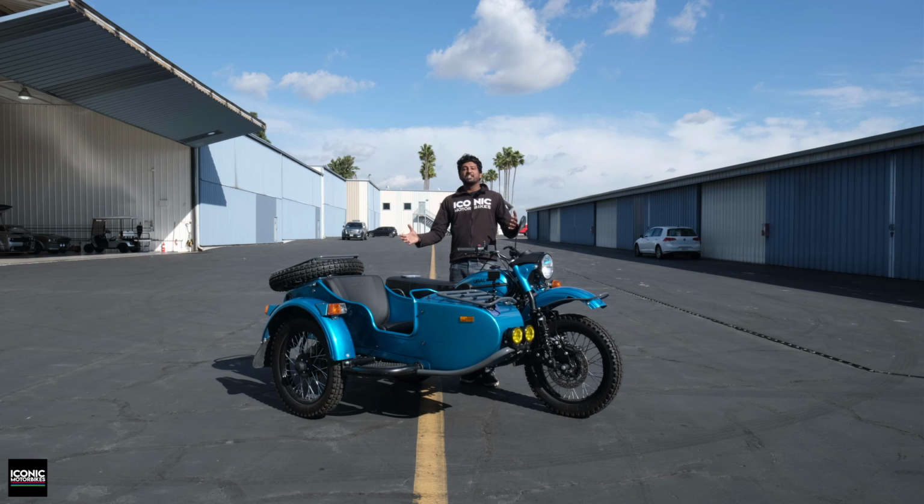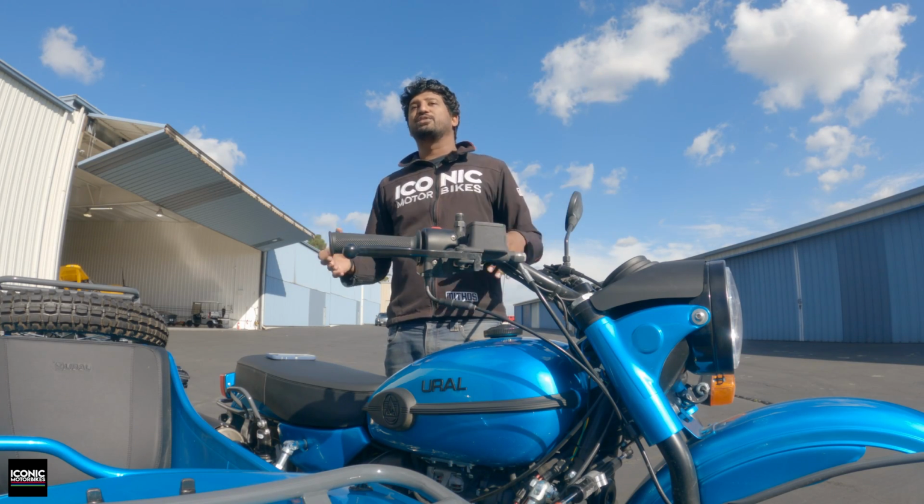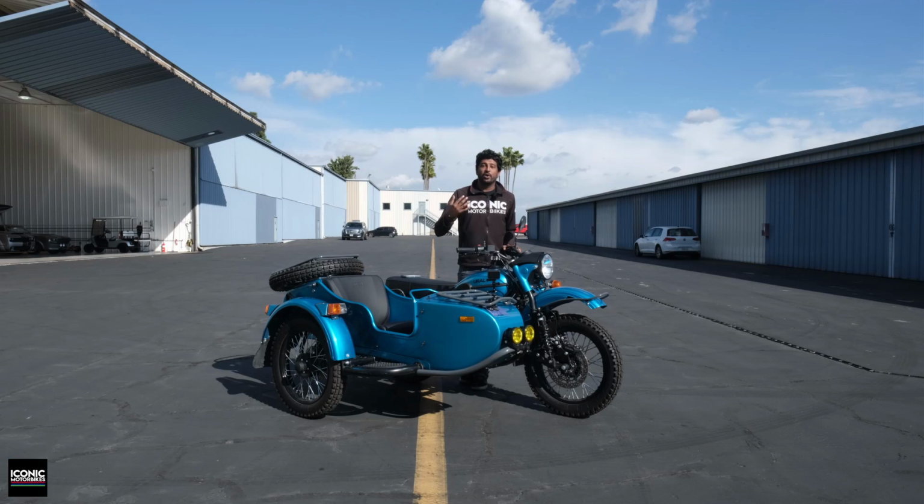One of my favorite things about motorcycling is the wide variety of ways that you get to enjoy the sport. I mean, you can get little mini bikes, you can get crazy sport touring, giant motorcycles, whatever it is that makes you happy, there's probably an option to do it. One of my favorite niches actually involves three wheels, and it's the world of sidecars.